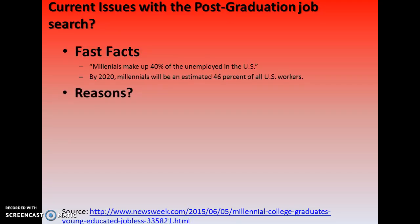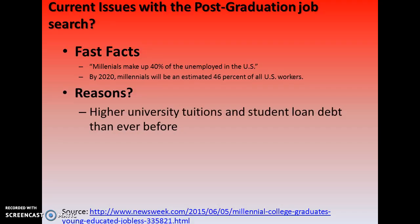There are a few reasons why this is the case. Higher university tuition and student loan debt are occurring more now than ever before. When I think of my parents, they had little to no student loan debt, and if they had any, it has been paid off pretty easily. That is not the case, at least for the millennial generation, in the last 10 years and what will be in the next 10 years. This loan debt and these tuition rates have increased substantially. So that is one reason.